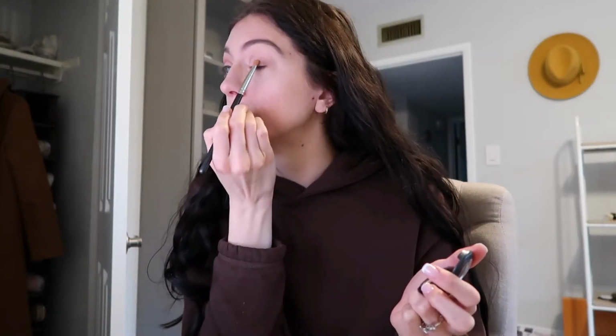For my lid, I do a little bit of the MAC All That Glitters eyeshadow and I just layer that on my lid. And then the last thing, I put a little bit of the MAC Amber Lights.